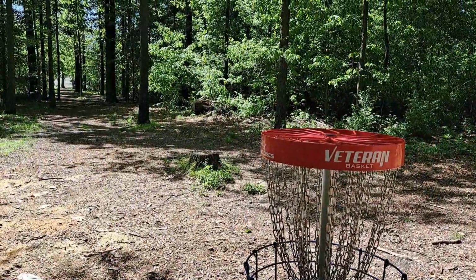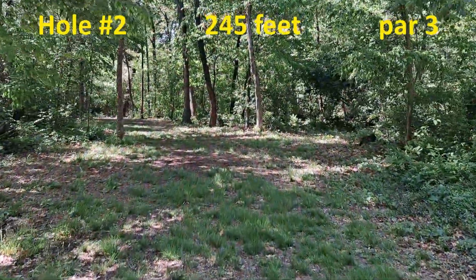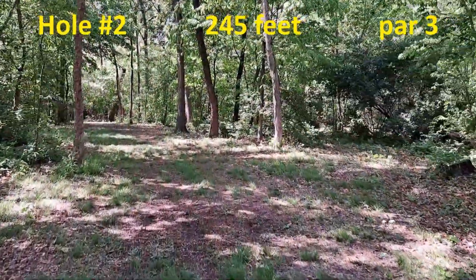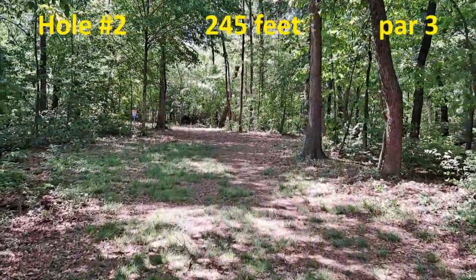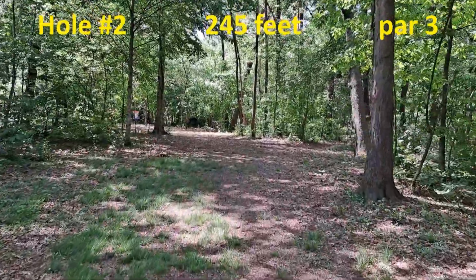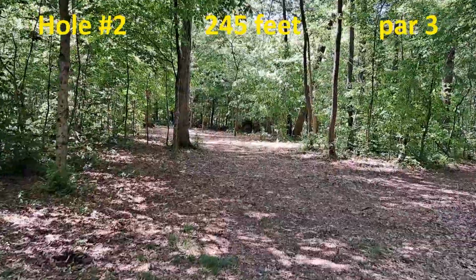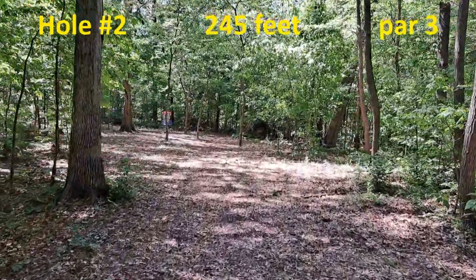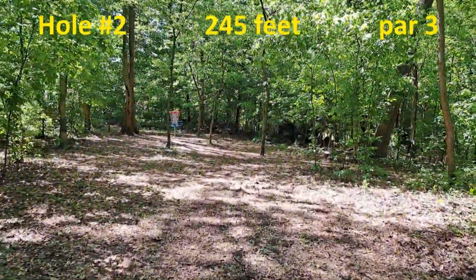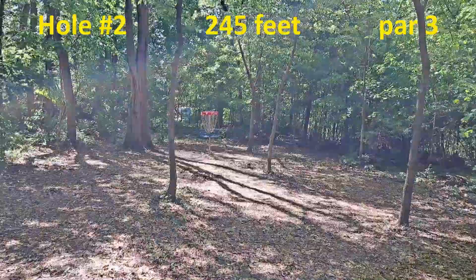There's the basket, and there's the view back to the tee. The second hole is a dogleg left, but it is both shorter and has a wider fairway than the first hole. So if the first hole didn't go too well for you, this is your first of several chances at redemption. It will take a good right-to-left throw to set up a birdie opportunity on this hole, but there's a lot more room to work with on this hole than the previous hole.